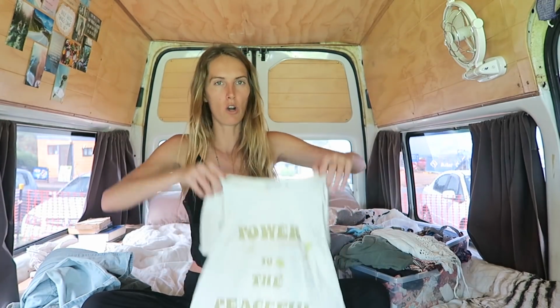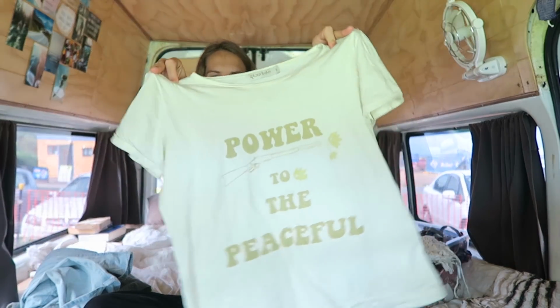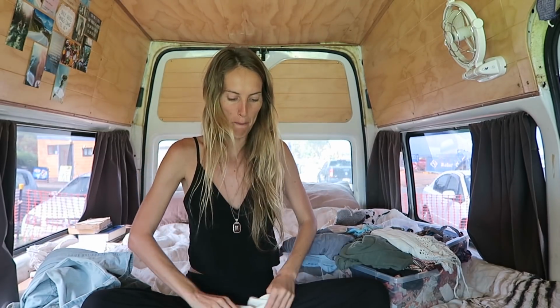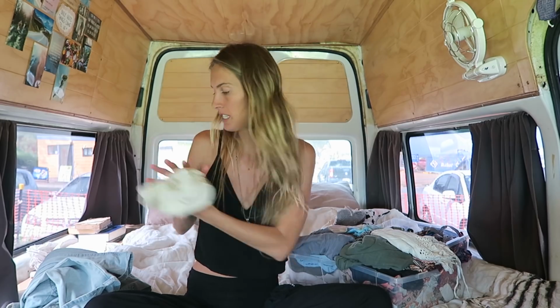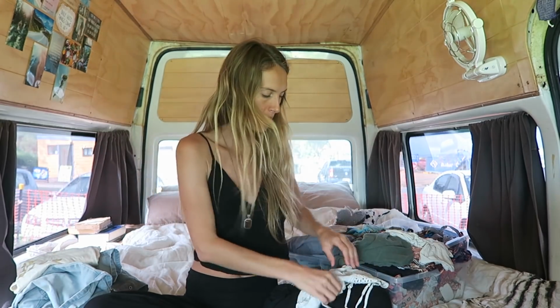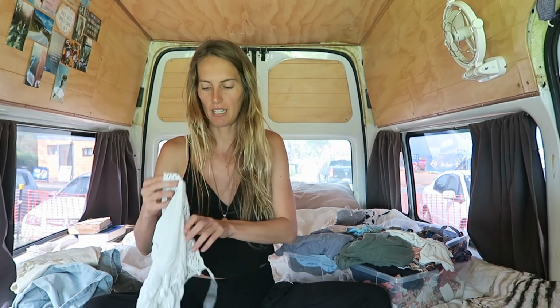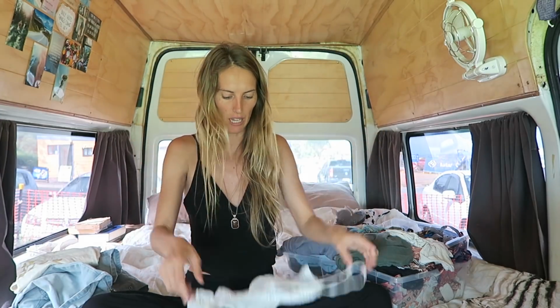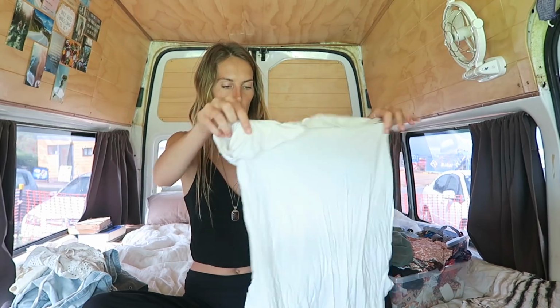T-shirt from Golden Brown, the label, it says power to the peaceful. I love this new shirt. It's all ethically made in Byron Bay, so I'll be keeping this one. And then I got this in Bali. I still wear this a little bit. It's nearly time to let go of it because I just don't wear it enough, but I'll keep it for now.